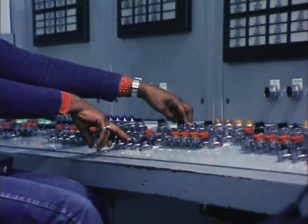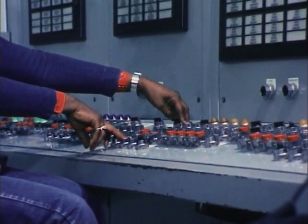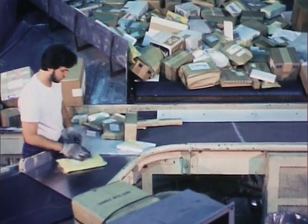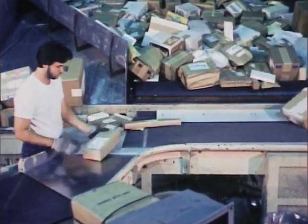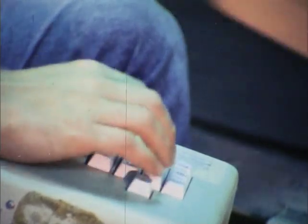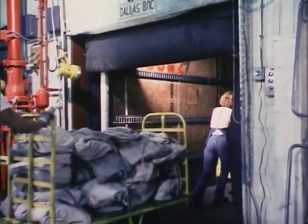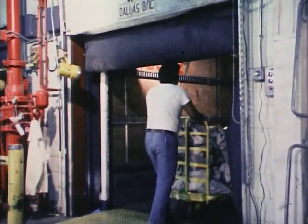By pushing the knobs on the control board, she can start up the equipment or shut down a machine if necessary. While you sleep, these people work all night to get the mail ready for the morning delivery. After the mail is sorted and bundled, it goes to your post office.